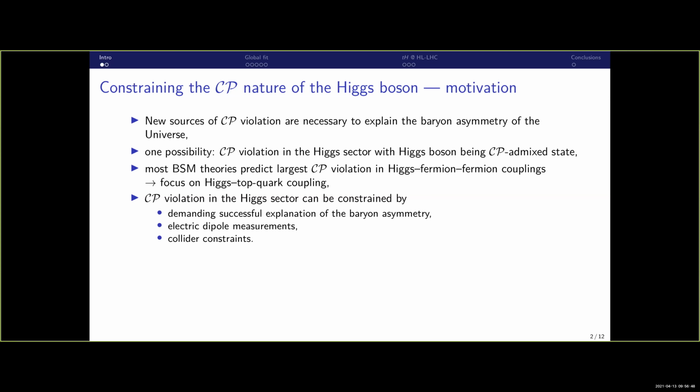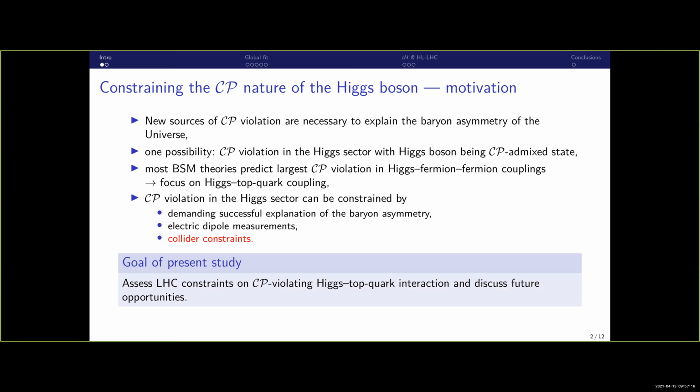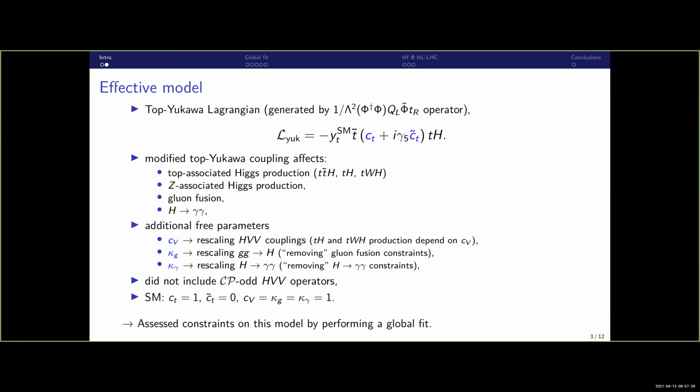And as we already heard in the previous talk, the Higgs fermion-fermion couplings are especially interesting in this respect because they have the largest CP violation in both BSM theories, which is actually predicted in these fermion-fermion couplings. So in this talk, I will focus on the Higgs top-quark coupling. And in general, CP violation in the Higgs sector can be constrained by either demanding the successful explanation of the baryon asymmetry, electric dipole measurements, or collider constraints. Here, I will focus only on the collider constraints and assess LHC constraints on the CP violating top-quark coupling and discuss future opportunities.